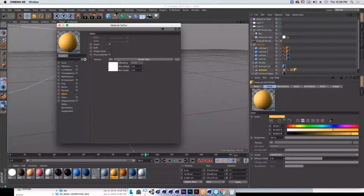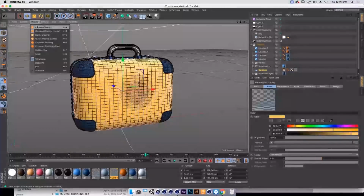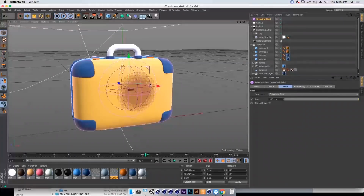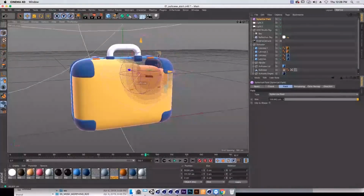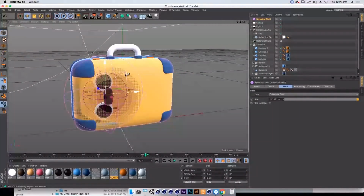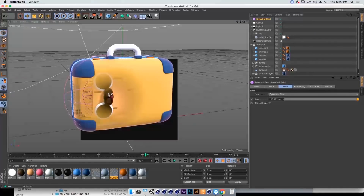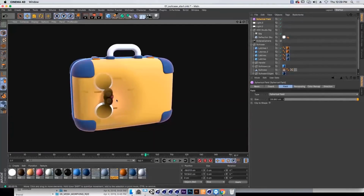So I'm going to go in here and just click invert. And now we have this different thing. Let me change the display mode to Gouraud shading. And let's go to my spherical field and make this inner falloff a little bit more. And basically now you can see as I'm passing this through, I'm actually revealing the inside. If I hit render, there's my little pug in my suitcase, and we're basically looking through our object using vertex maps and using them with alpha channels to look through materials, which is really cool.